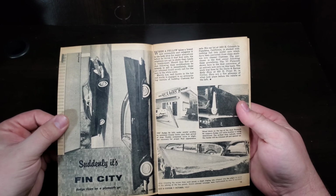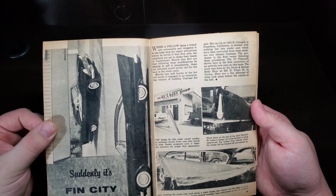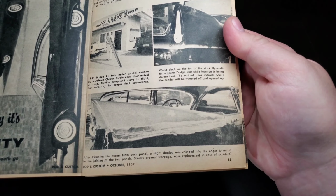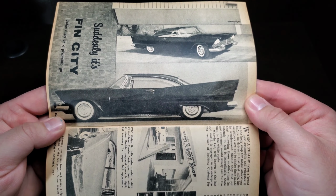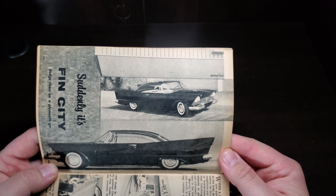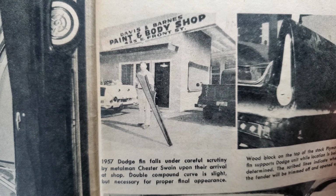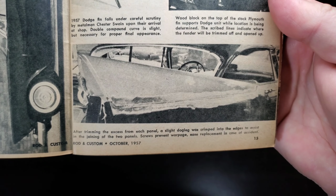And suddenly it's Fin City. Dodge risers on a Plymouth go. We're adding some Dodge fins. Add some more height to our Plymouth. '57 Dodge fin. Gonna stack it up a little bit.